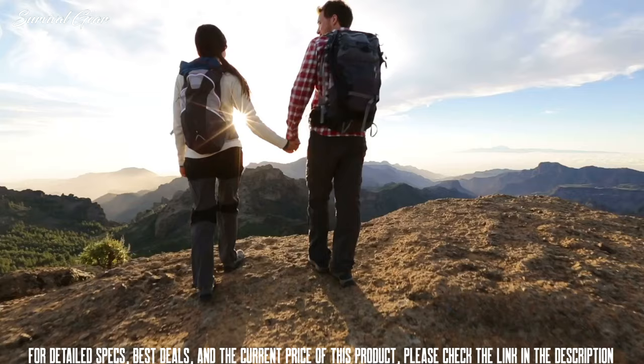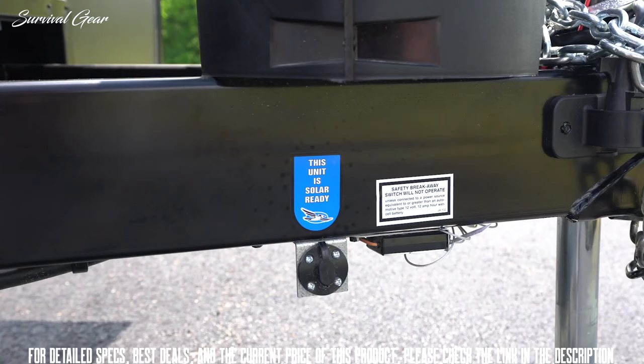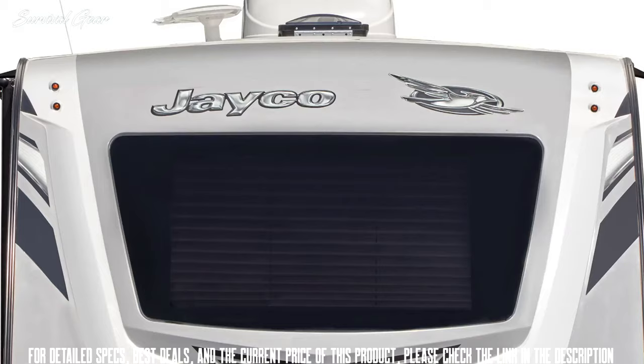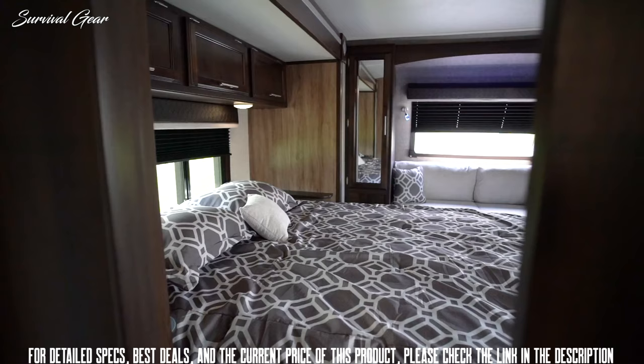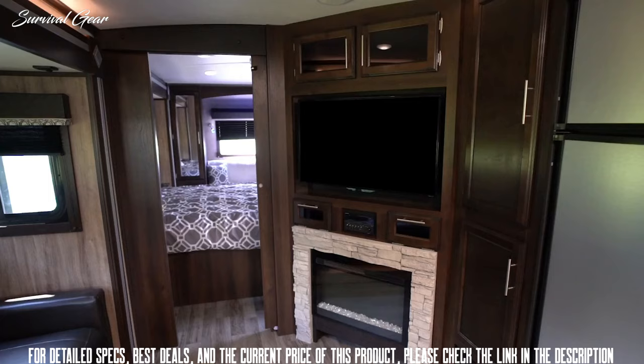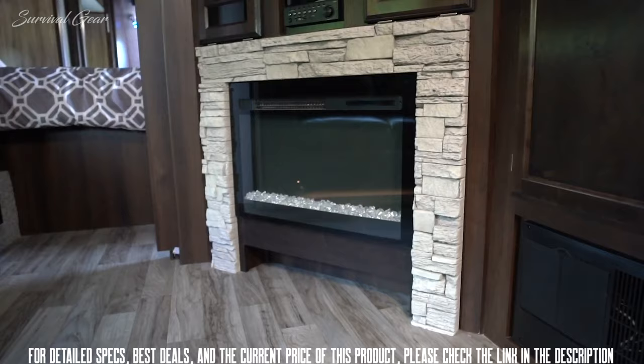Jayco also has you covered for those remote trips with standard roof-mounted and A-frame mounted solar prep, a heated and enclosed underbelly, and an automotive-style windshield to take in all the scenery. The interior of the White Hawk features many of today's elegant home trends, such as solid surface countertops with an undermounted stainless steel sink, large LED TVs, stainless steel appliances including an 8 cubic foot refrigerator, and an electric fireplace. The 2019 Jayco White Hawk, going the distance in style.